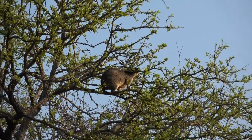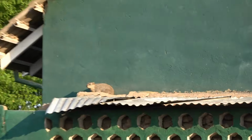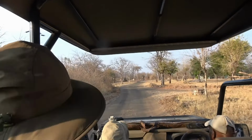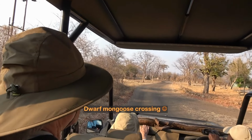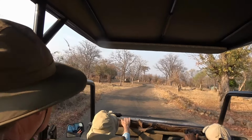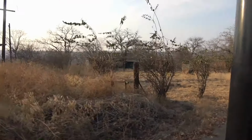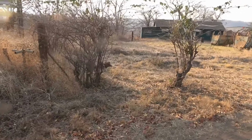They're living in these houses, but there are some people inside. Oh, they were cute. Oh, look at that. There's another one. There comes another one. Wow. Those are dwarf mongoose.